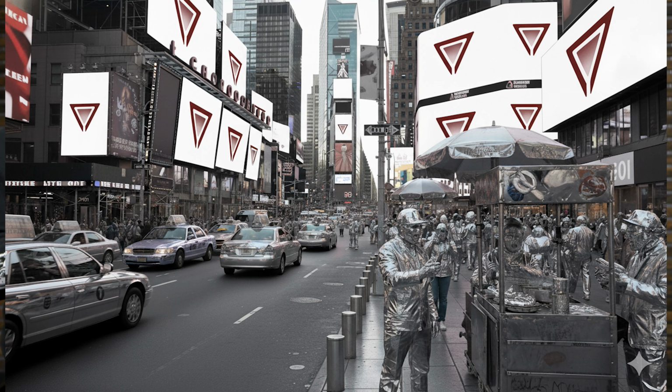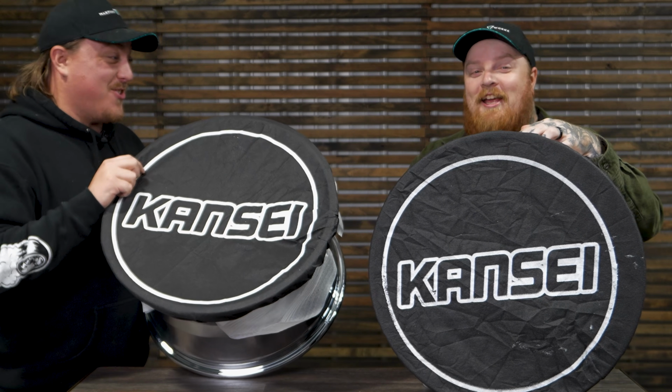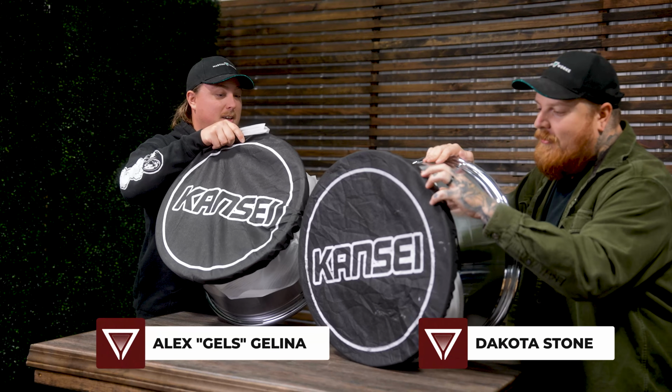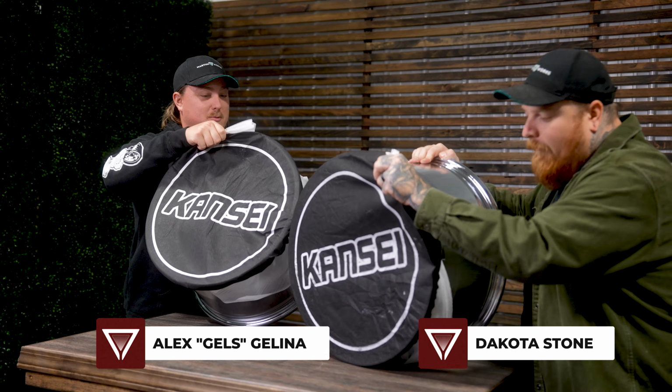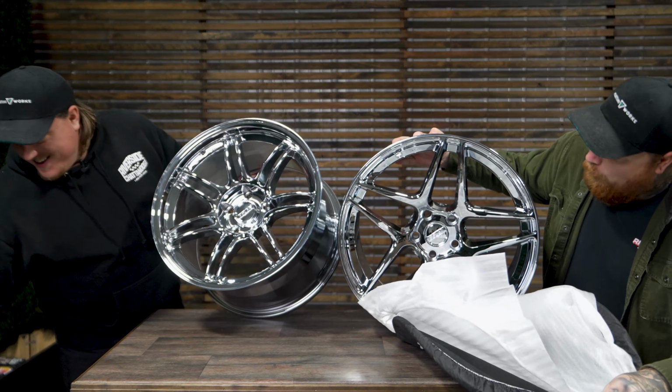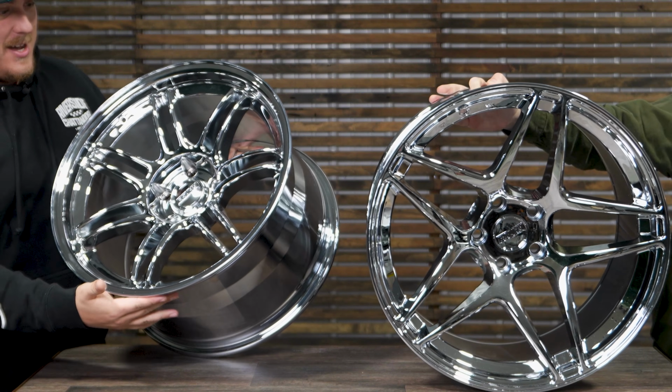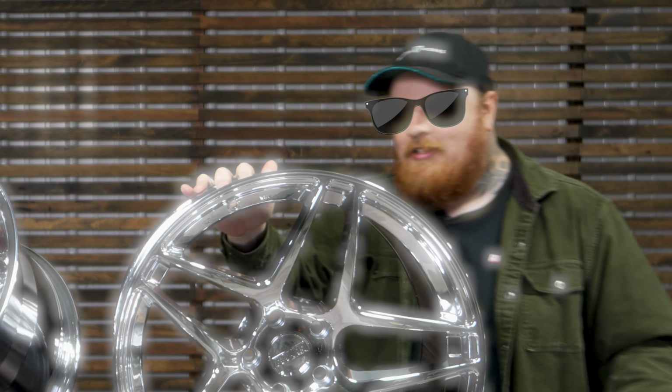Chrome, chrome. It's time to stop! I heard that everything is chrome in the future, you know? It is. Because guess what? Kansei got new finishes, baby. And guess what it is? Are you tearing it off? Yeah, it's chrome. Oh, baby. This is the first time we're seeing this. Oh, my goodness. Perfect. Get the sunglasses out.